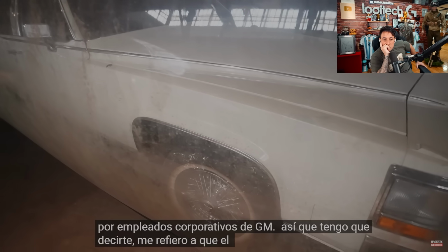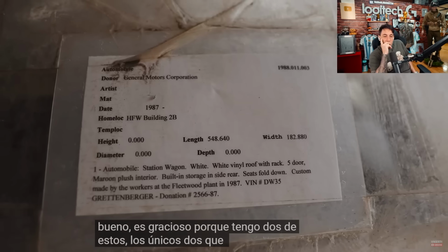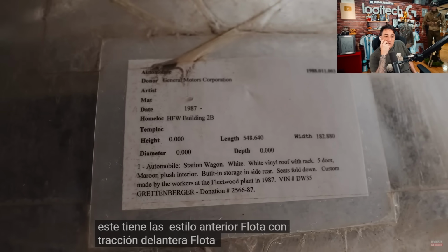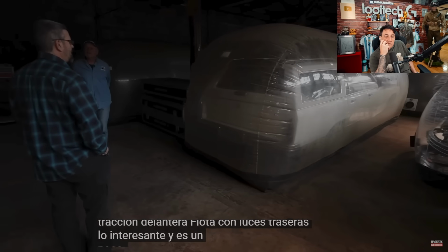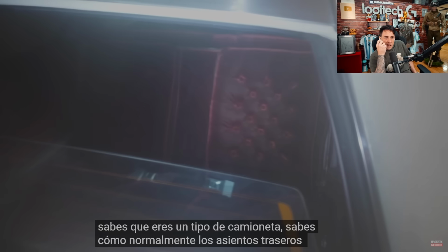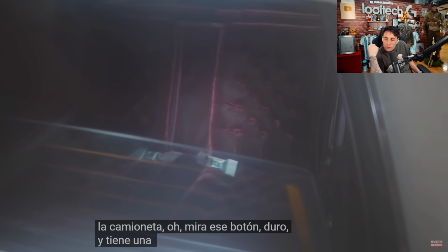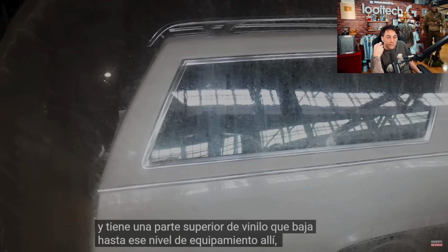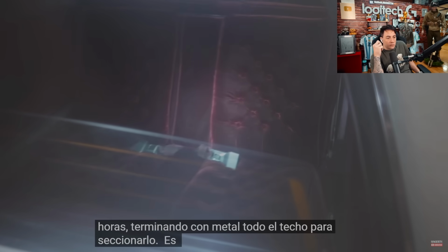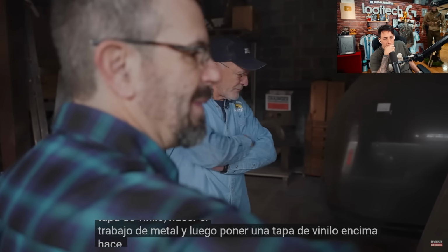So I got to tell you, the front is Cadillac. The back, to me, looks like Jeep Wagoneer. Well, it's funny because I've got two of these, the only two they built, and both of them have different taillights. So this one has the earlier style front-wheel drive Fleetwood taillights. The interesting thing, and it's kind of hard to see, unfortunately, in the bubble, you know how normally the back seats are very plain, regardless of the trim level of the wagon? Oh, look at that button top. The button top that goes down to that trim level there. As they're doing this in the plant after hours, metal finishing that whole roof section is a lot of work. Putting a vinyl top over it makes the finishing easier.